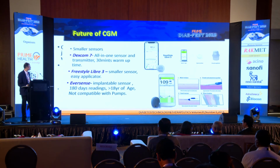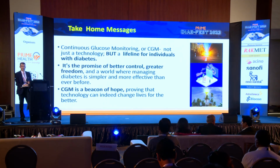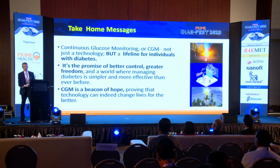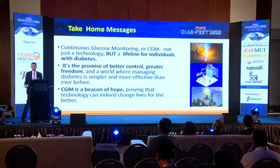So with that, I would like to summarize that continuous glucose monitoring, or CGM, is not just a technology, but a lifeline for individuals with diabetes. It is the promise of better control and greater freedom, and a world where managing diabetes is simpler and more effective than ever before. CGM is a beacon of hope, proving that technology can indeed change lives for the better.